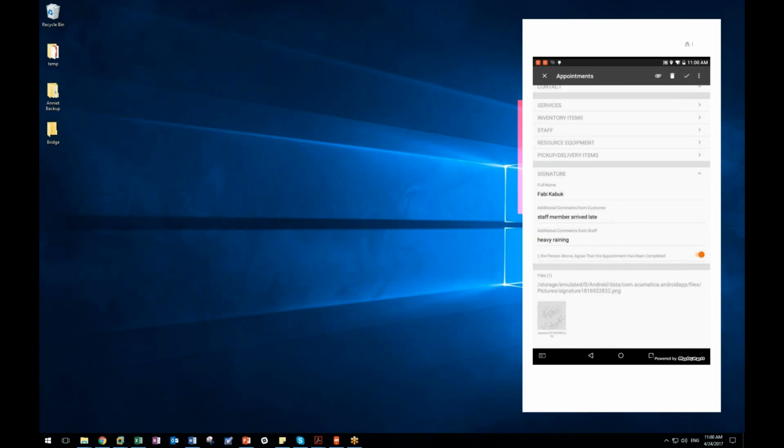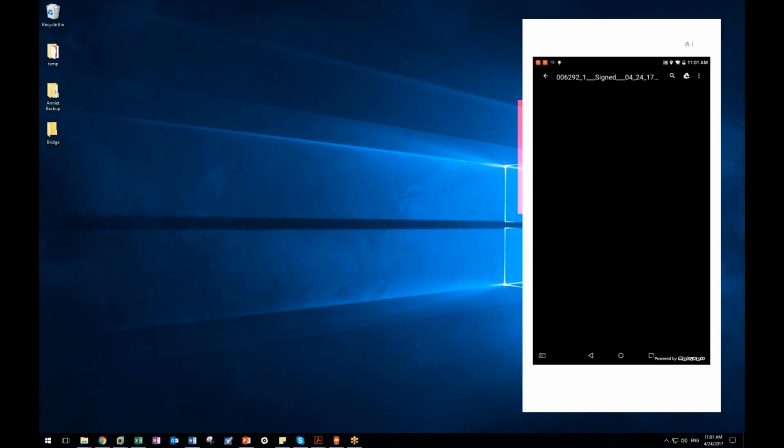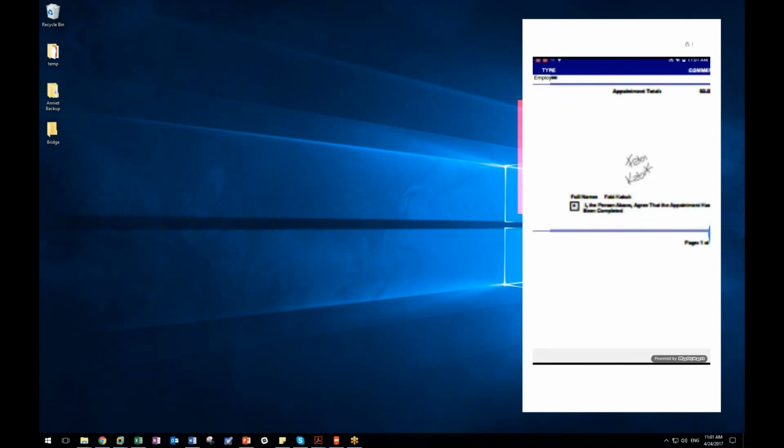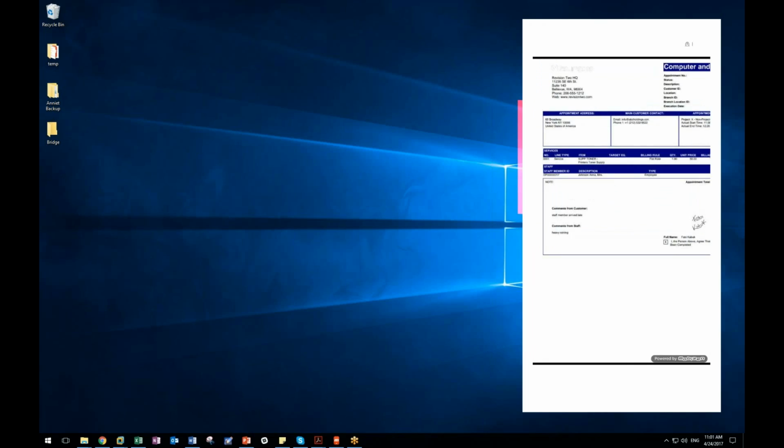There you go. And as you can see, I would have to reload my appointment form because the signature is attached to the appointment as a PDF. So if I reload my appointment, and in this case I'm doing this by saving the appointment two times, you can see now that in the attachments I have a PDF. If I click this PDF, I'm going to be able to see the report that the staff member signed with the signature embedded in it, and also the comments from the customer and the staff member.